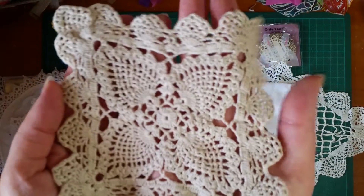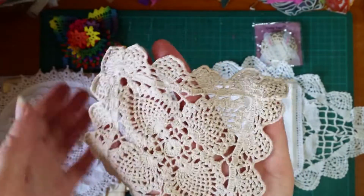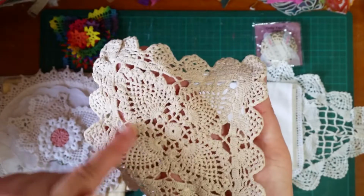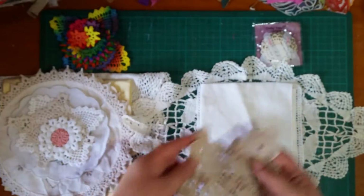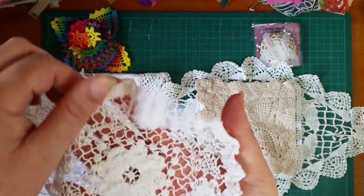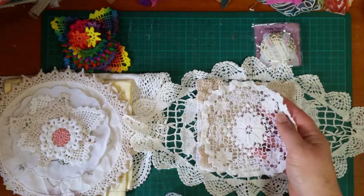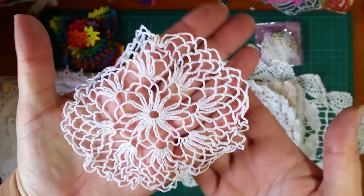And this beige one. I love this one. And actually, funny enough, see this centerpiece? I've got a white one of those that I've put in. This one's really pretty. And this little fine guy, look at that, that's so cute.